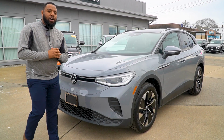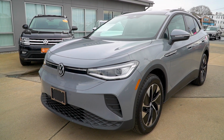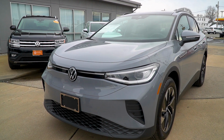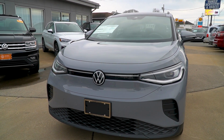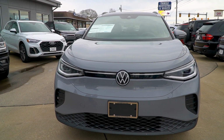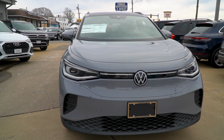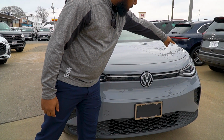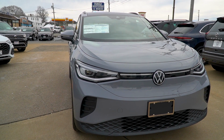Hello Carrie, and here we are with your 2022 ID.4 Moonstone gray color, beautiful color as you can see. It's a whole new design. People love this vehicle. Check out the daytime running lights, the LED lights that it has. It just gives it so much personality to the vehicle. The front of the vehicle actually all lights up. It illuminates at nighttime, which looks actually amazing.